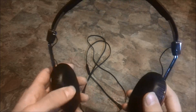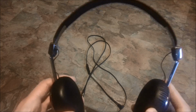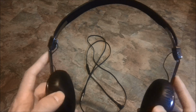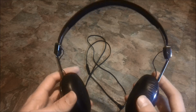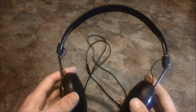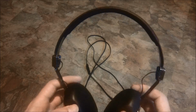They don't move around on your head. Due to their clamping force and their light weight, they will stay on your head. You can move around as vigorously as you want to. These won't move. And they're very, very comfy. I don't have any trouble wearing these for a long time. They are very lightweight, like I mentioned, so they hang around your neck easily. They get pretty loud, so if you feel the need or the desire to wear them on your neck and wear them as little speakers, you can do that.